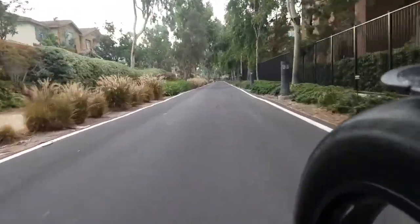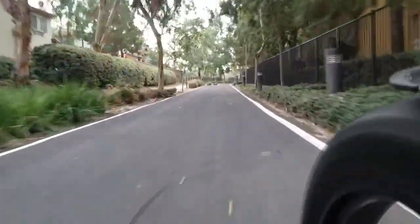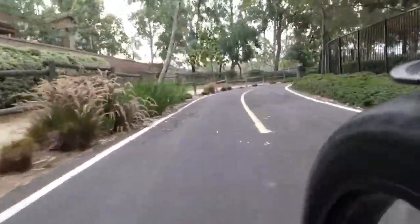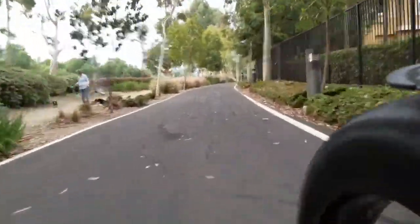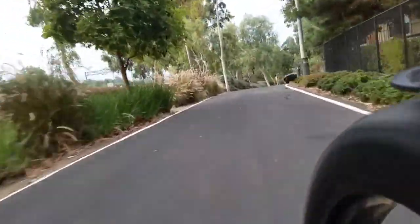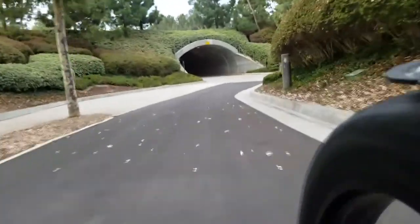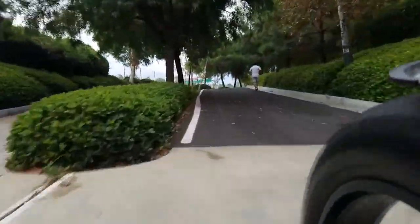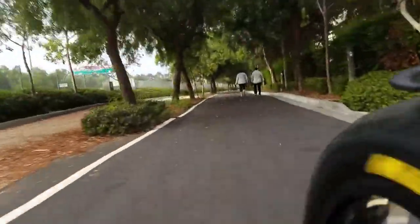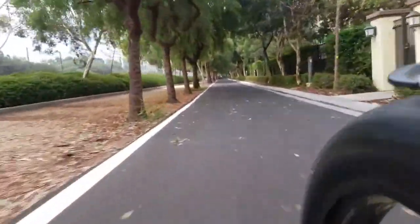Okay, so I'm doing mostly electric. Occasionally when people walk by and stuff, I do pedal assist, because otherwise they get a little perturbed. Try to get to work by 8. So my commute's gone down a little bit because we moved location slightly at work. So there's the tunnel. Yeah, my commute's closer to a little under 7 miles now each way.